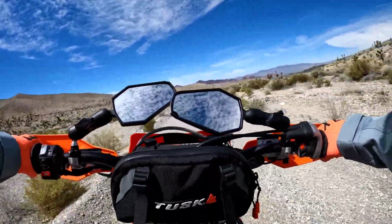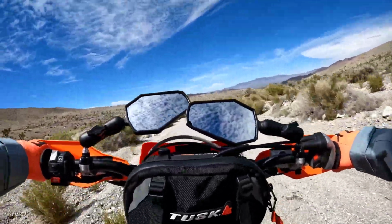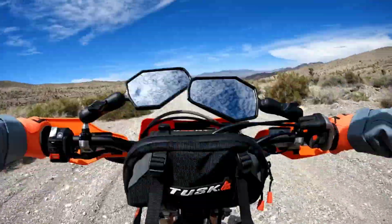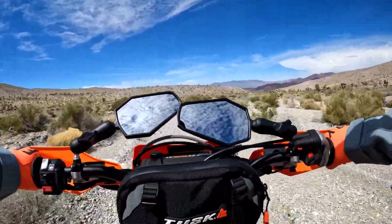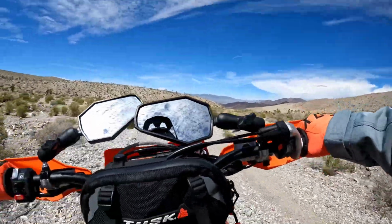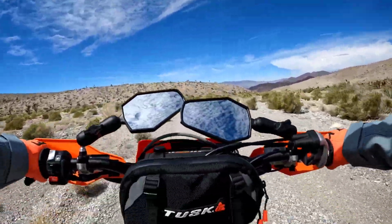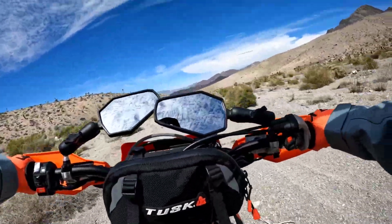The bike just feels so much, I guess I should say natural, to ride in the lower RPMs. At least for me, I don't feel like having the bike revved out all the time, whereas I might be more compelled to do so, say, on a 250cc two-stroke.